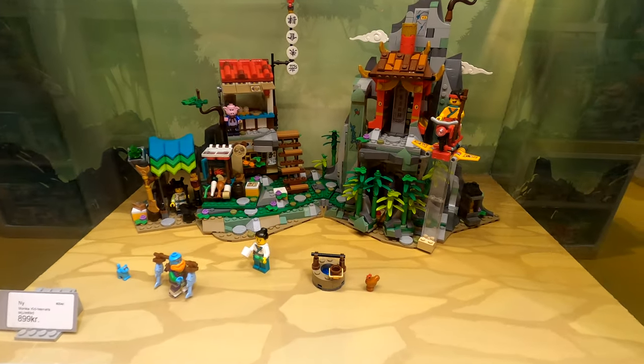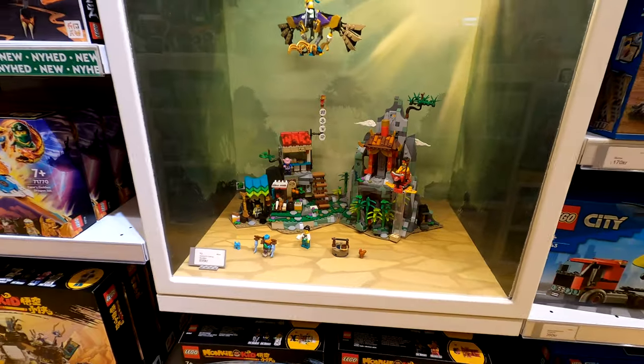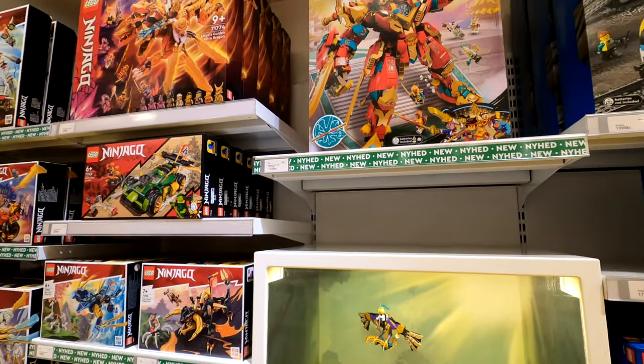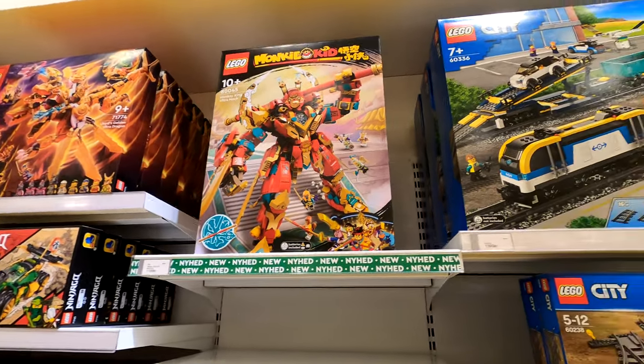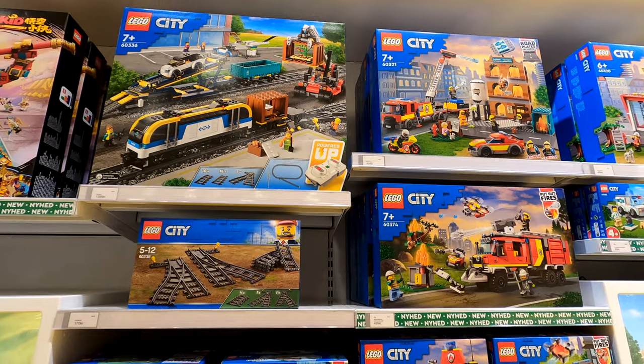Now this set intrigues me a lot because you can do a few different bits and pieces with it that I didn't know you could do, because it links into one of the other sets that they released last year. And then you've got the big Monkey Kid mech up at the top. Now we'll carry on looping around into the Lego City.